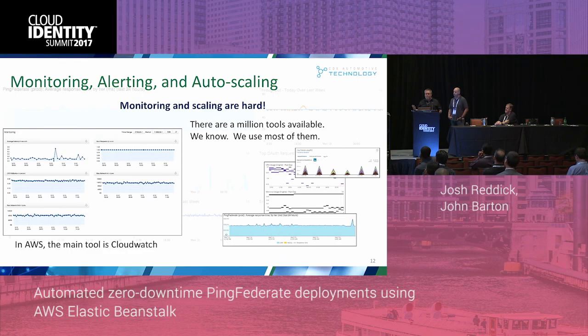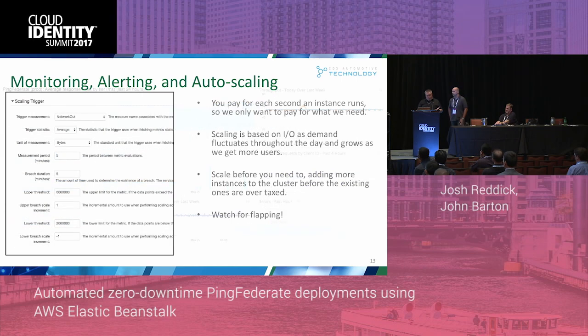You can trigger off of things other than CloudWatch in Amazon, but you have to write webhooks and do it all yourself. Doing it with CloudWatch is way easier. What we found is that we actually scale on network out. While a lot of security work, like SAML and OAuth token signing, is very CPU intensive, we've found time and time again that network out in bytes is the easiest, most reliable way to make a judgment call.